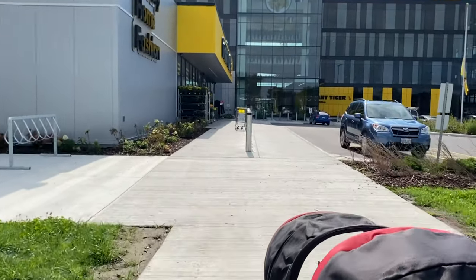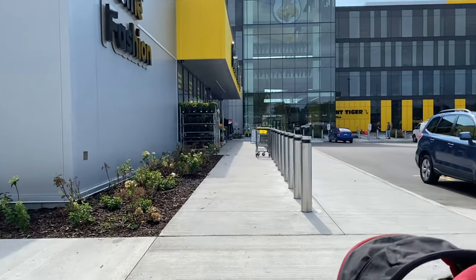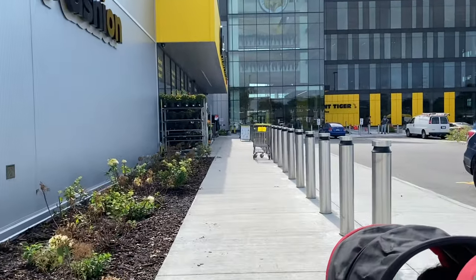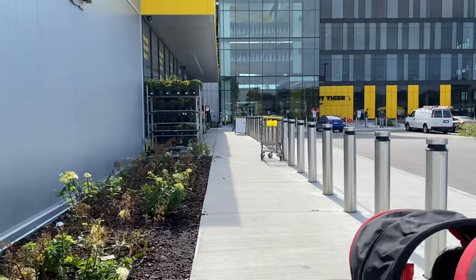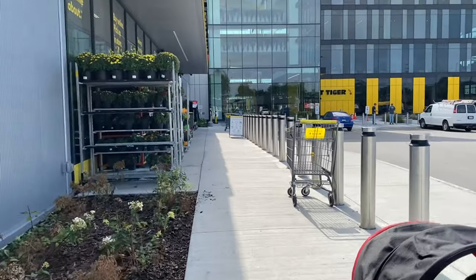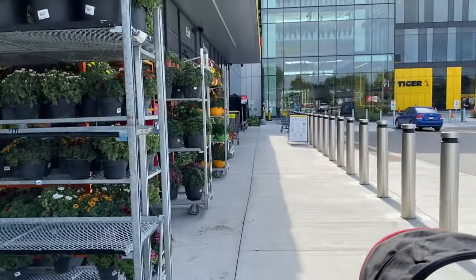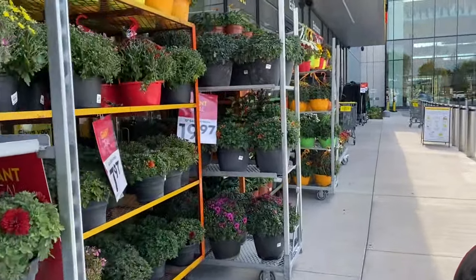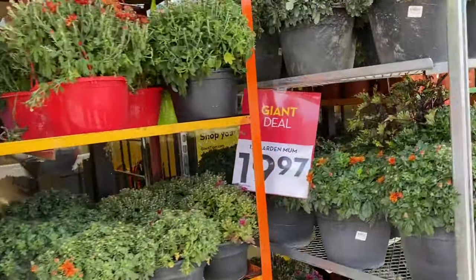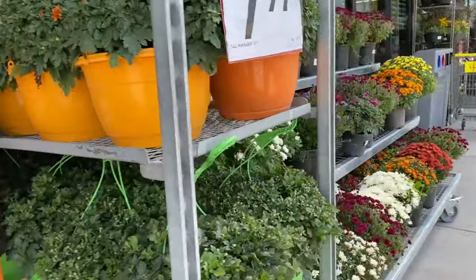So in the entrance, they're still selling plants for the month of autumn. So this is like the chrysanthemums. This is very popular before Thanksgiving. A lot of people buy this stuff, you know, that kind of stuff.